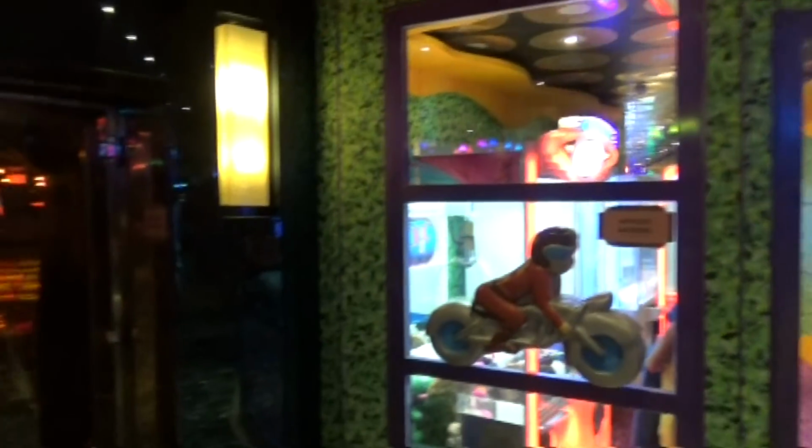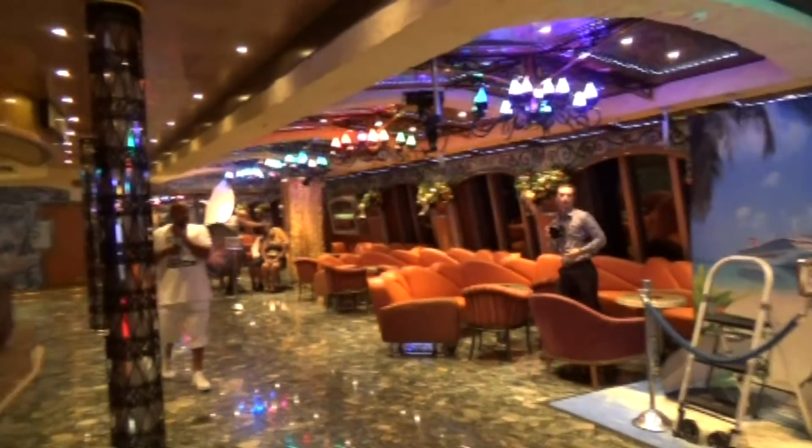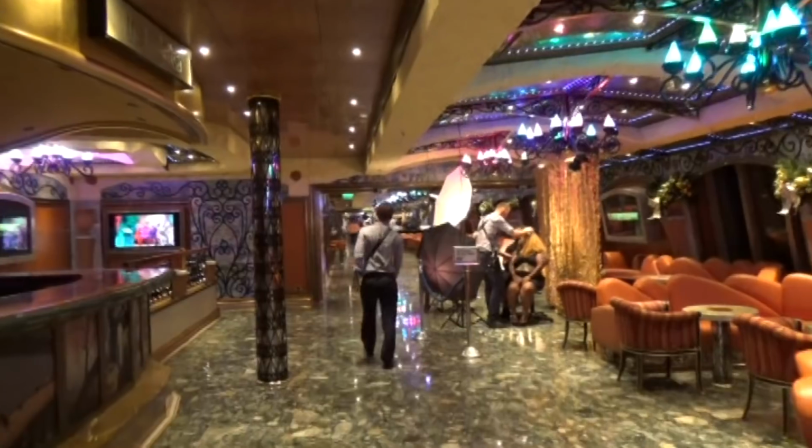They also do the art auction there. Art auction's in there, which was nice. But they didn't give out the free champagne until they started the actual auction. Normally we like to just look at the art and drink a free glass of champagne and then move on.